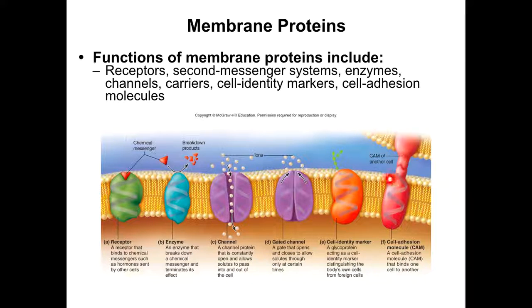And last, we have cell adhesion molecules. These are going to be cell surface proteins that stick to something. Usually, they are either going to stick to a similar protein in another cell, and this is what allows two cells to bind together. If your cells couldn't bind together, you'd just be a big massy blob of liquid cellular tissue on the ground. Your cells have to be able to bind each other in order to form three-dimensional structures like organs.